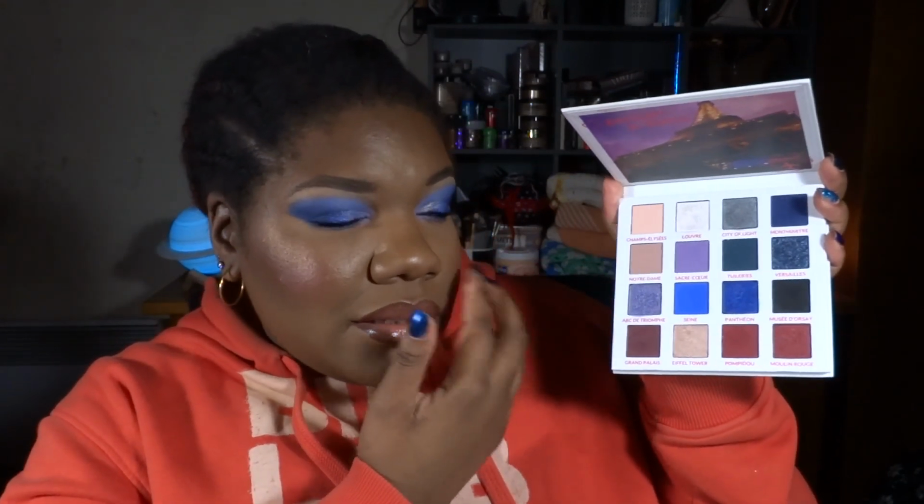I thought I actually did my 4 looks. This is the 4th look. I thought I could go through every shade from this palette in 4 looks, but I did not.